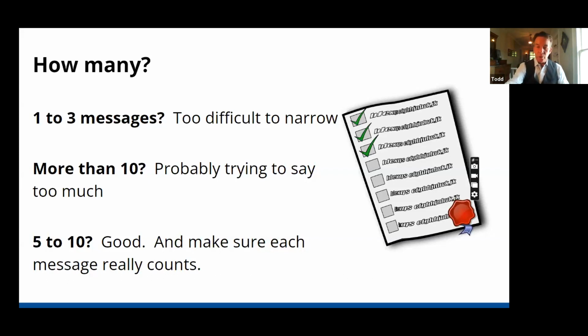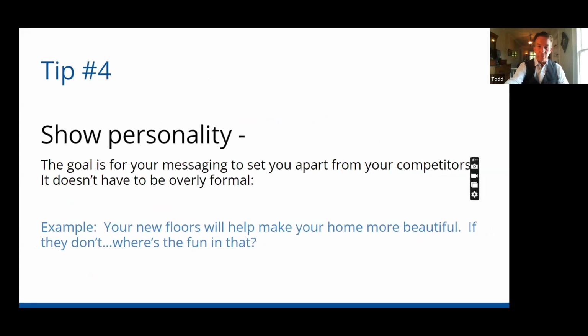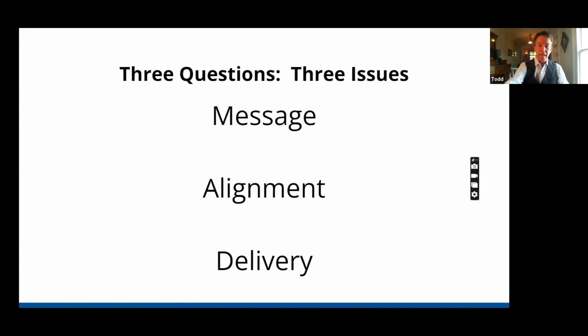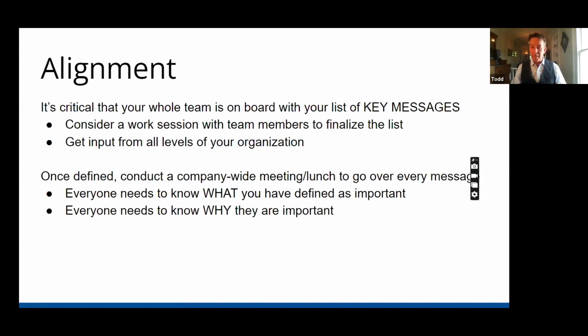Ultimately, I'm going to skip down to these last couple of slides, because I just want to touch on those other two elements we talked about: message, alignment, and delivery. Once you have put together this list of messages that are key to helping you describe your business in new ways, it's critical that your whole team is on board. I would recommend a work session with some of your team members to help you finalize the list and get input from everybody.